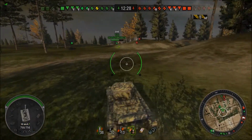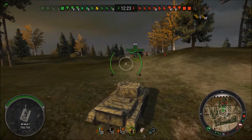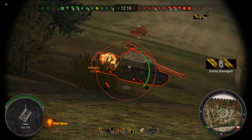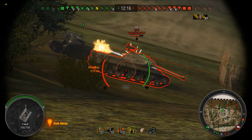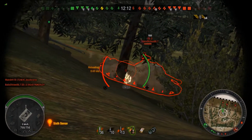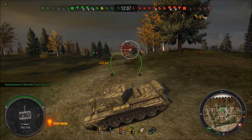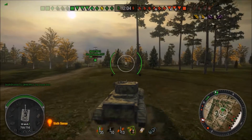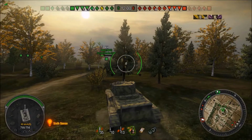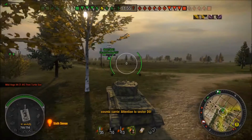So this flank is about to completely collapse, and I know it. It's only a question of time. So I just try and get some shots on target, and I manage to get quite a few nice shots into the T-34 and the IS-3. But when it's time to leave, it's time to leave. Right now there's only one scout left, so I fully realize it's time to get the hell out of Dodge, and that's exactly what I do.